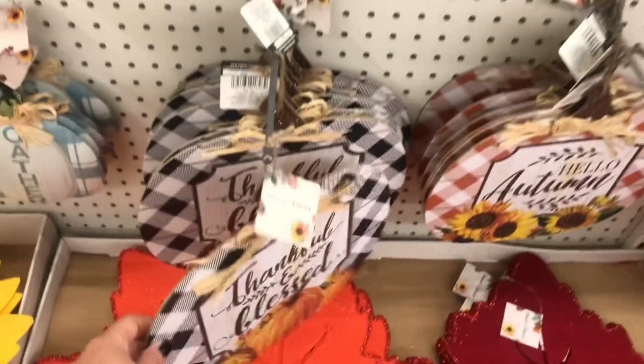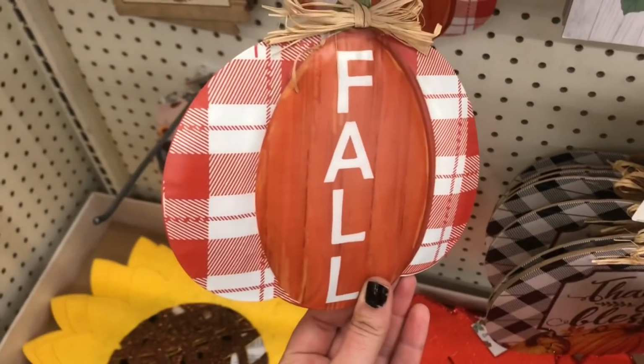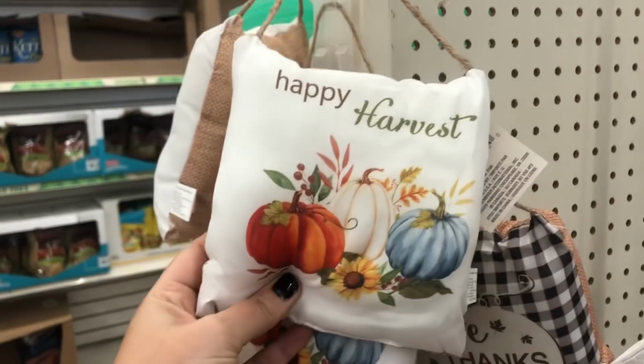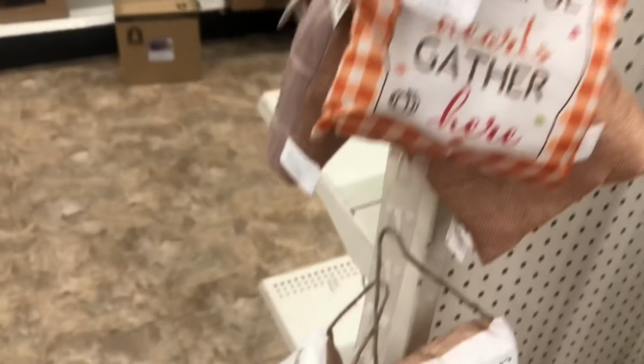I know a lot of people like to decorate with buffalo check for fall, and they have a lot of buffalo check here. Even on these little pillows that I think you would hang off of a door. Those are pretty cool, and definitely updated styles compared to, again, what they used to have here.